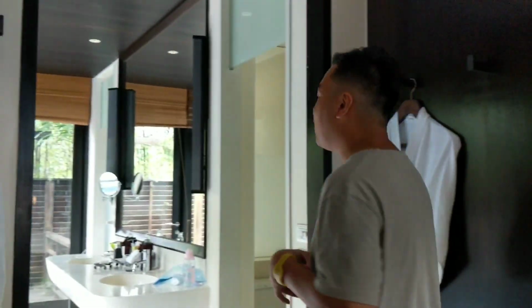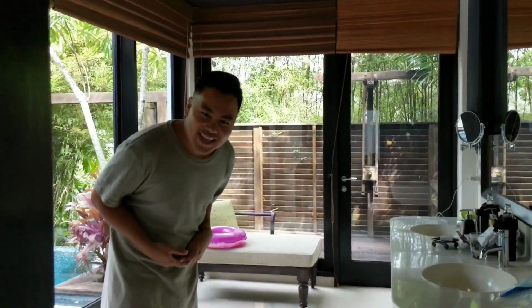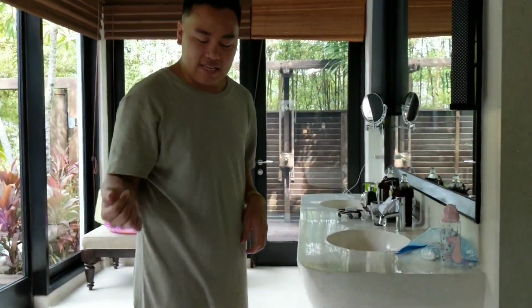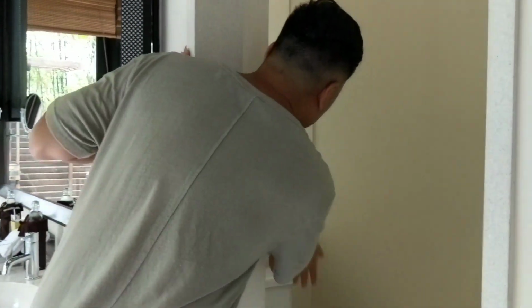Come and check out this bathroom. It is absolutely stunning, right? Beautiful, right, Melody? She's smiling at her dad. Come and check this out. Yes, we're not going outside yet. This is your basic toilet.